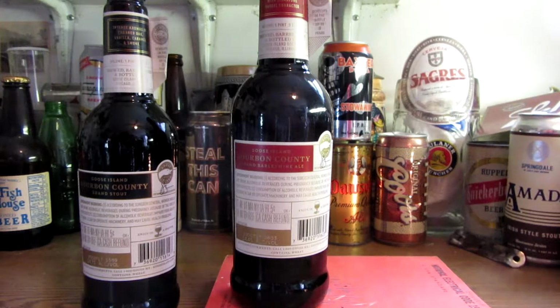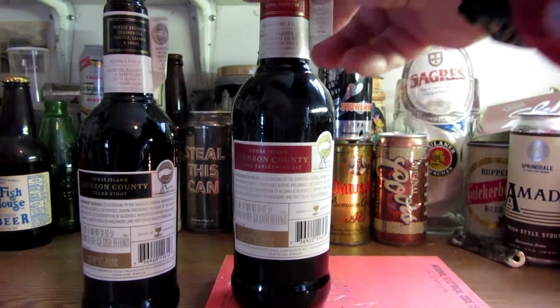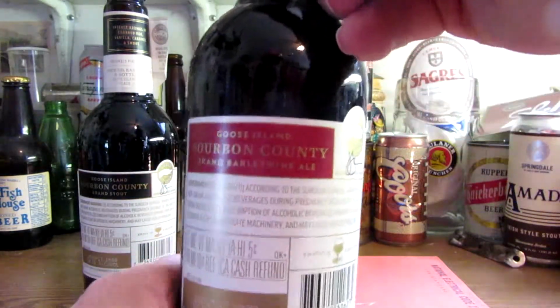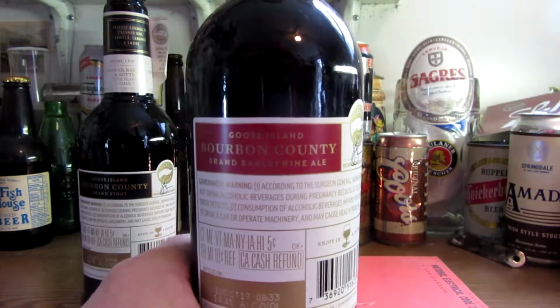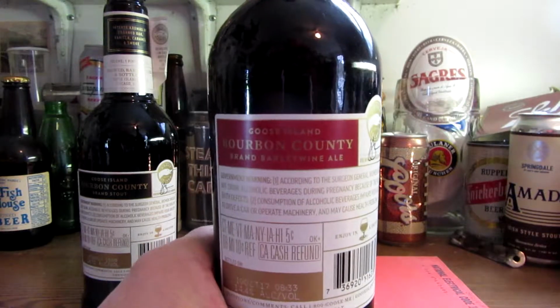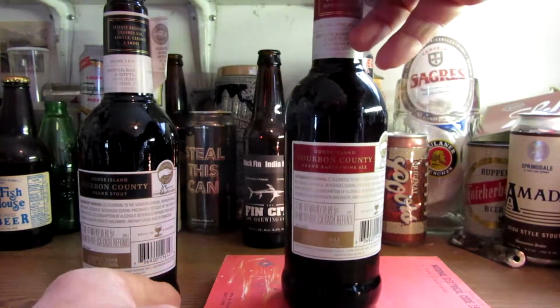Now, basically, this here is an English-style barleywine aged in bourbon barrels. It goes with 4.4% alcohol by volume. It's 60 international bitter units on this. 60. I guess it has to be that high. The color on this, they say, is going to be like a midnight. The hops in this are Millennium.